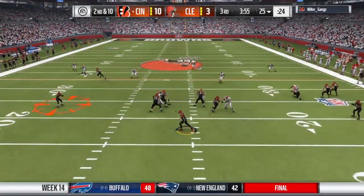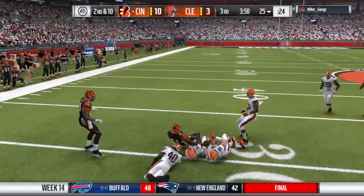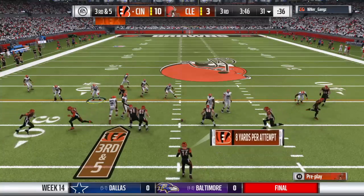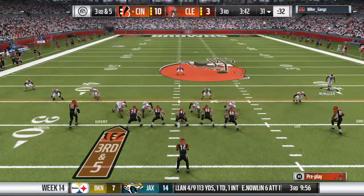Passing again. Dalton on 2nd and 10. Brought in by Wheaton. And they'll take him down at the 31-yard line. That catch good for 5. It's 3rd down. And now it looks like they're going to be in the hurry-up.